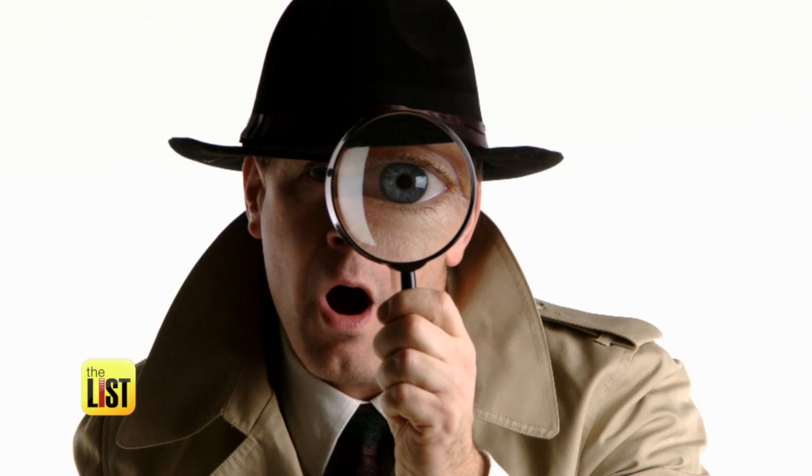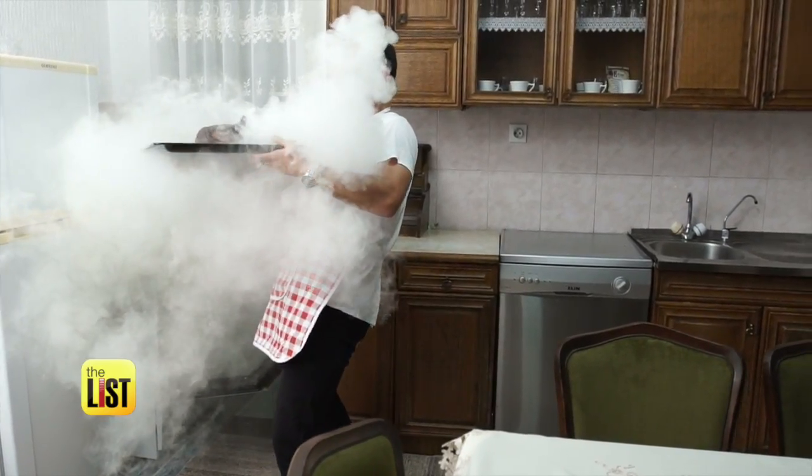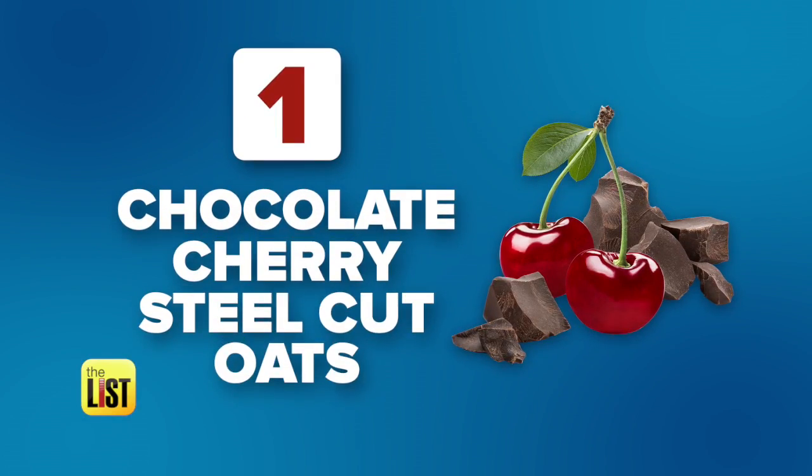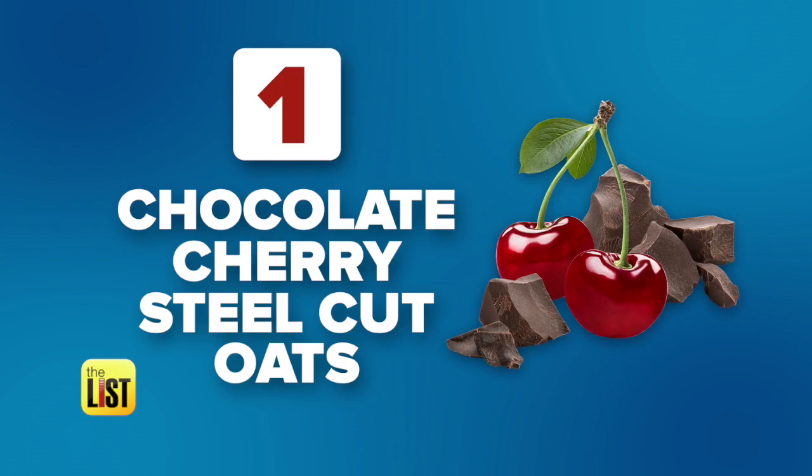Playing detective is fun, but not when you're trying to make a healthy dinner. Chef Joanie Simon reveals where sneaky calories can hide in some Crock-Pot favorites. First, say good morning to chocolate cherry steel-cut oats.